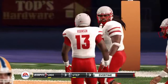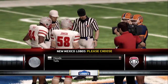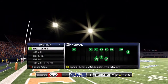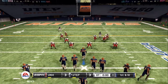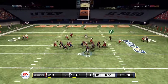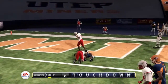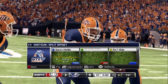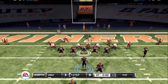So it looks like four quarters wasn't enough. We're heading to overtime. Finds his man. First down. It's a brand new ball game once you get to overtime, and this was a really big score. These guys have taken charge. Now it's their game to win. So the kicker's going to stay on the sidelines. These guys will try for a 2-point conversion.